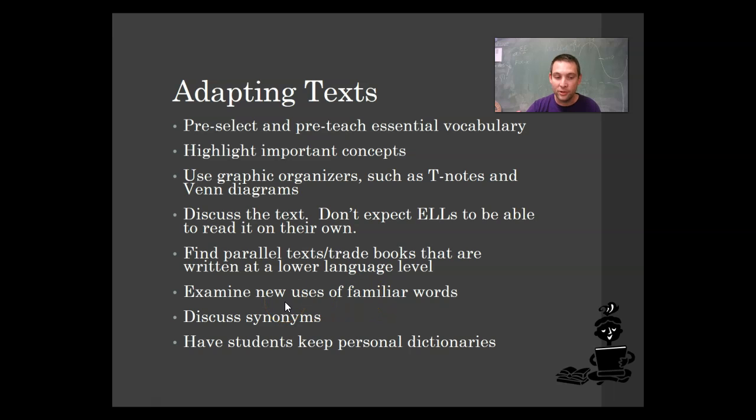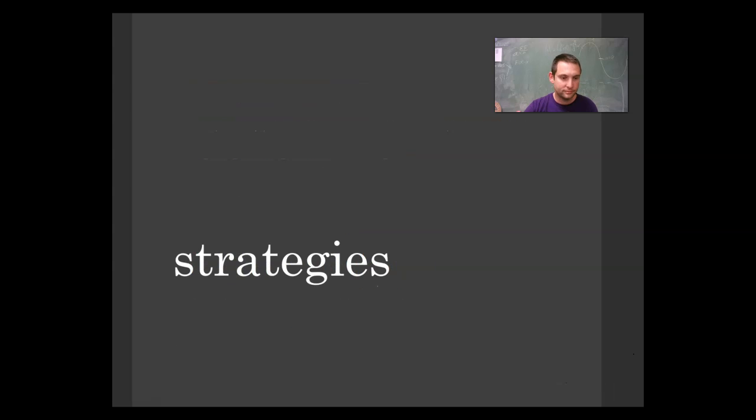Examine new uses of familiar words. Discuss synonyms. Have students keep personal dictionaries. That's really hard to do because, you know, students.